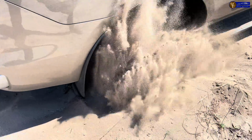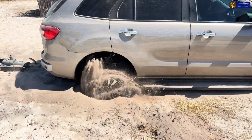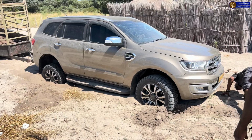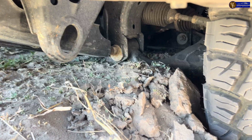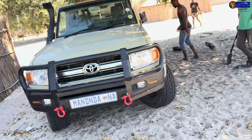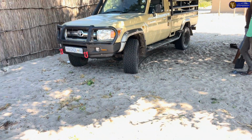I was really persistent in thinking that there's no way we can get stuck in here. But the more I tried, the more the Ford was digging deeper. The control arms are right deep into the sand. Here we have no choice but to call the big boys.